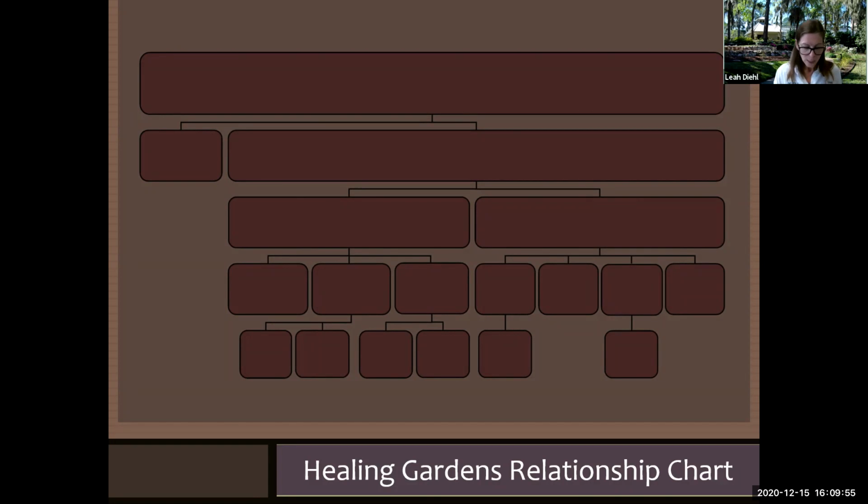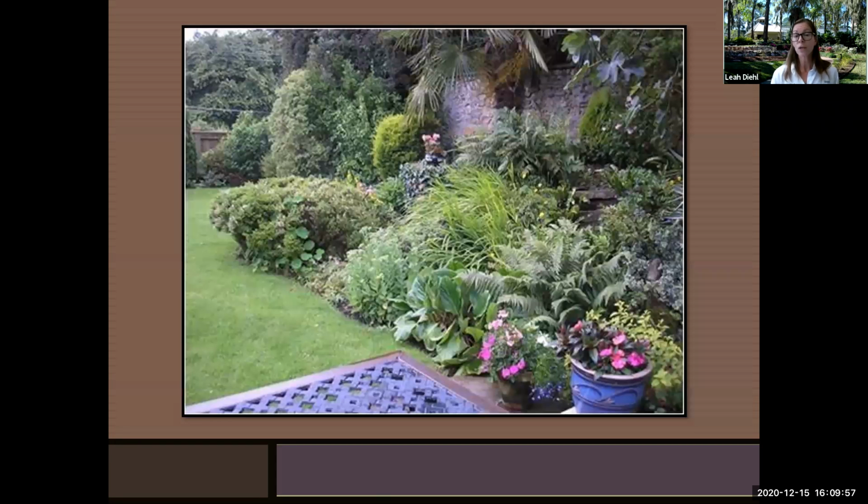The other thing I want to point out is that because gardens are living, breathing entities, and no two gardens are the same, it's impossible to put an absolute on any one of them in terms of categorizing them into a very specific framework. There's bound to be some overlap, and you're going to see some overlap in some of the gardens that I'm going to talk about. But we can categorize the main focus of the garden or the main goal of the garden. And that's what I'm trying to do with this framework.